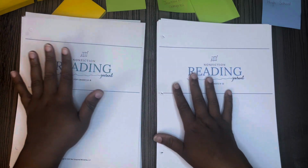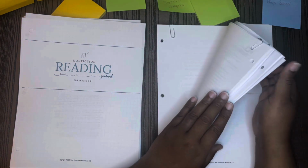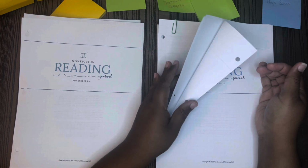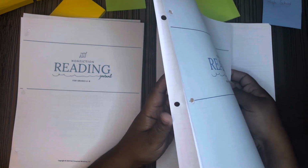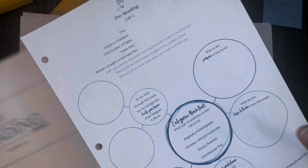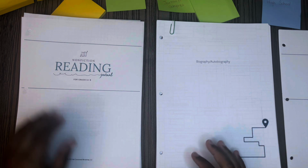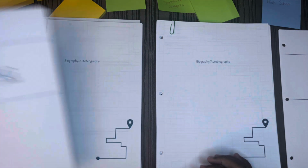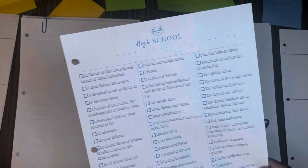With the middle school and high school reading journals, I did paperclip these so I can be a little organized. So yes, you get the reading journal. You also get a pre-reading page that you can fill out. The child can fill out how many pages you're going to read each day, things like that, to keep you organized. And that is what they look like, along with, like I said, the recommended reading list.